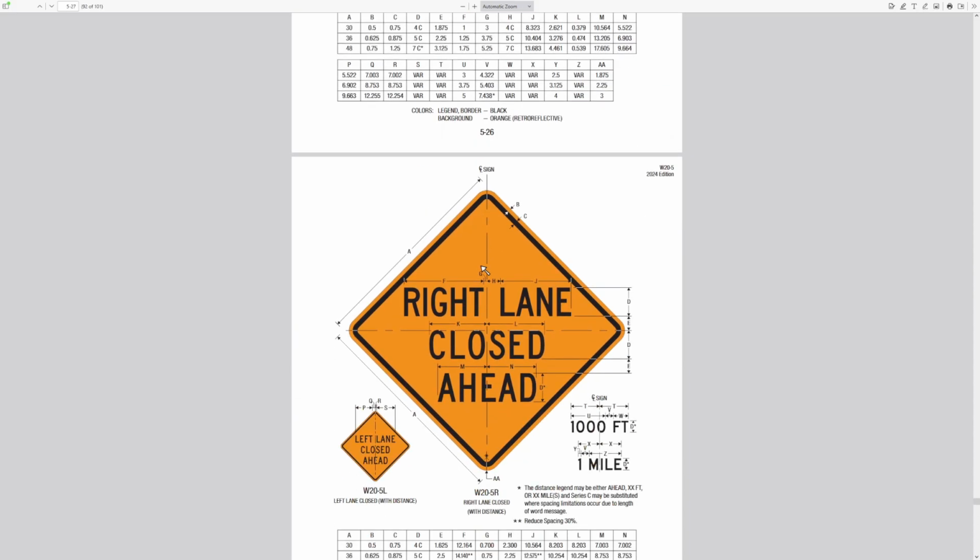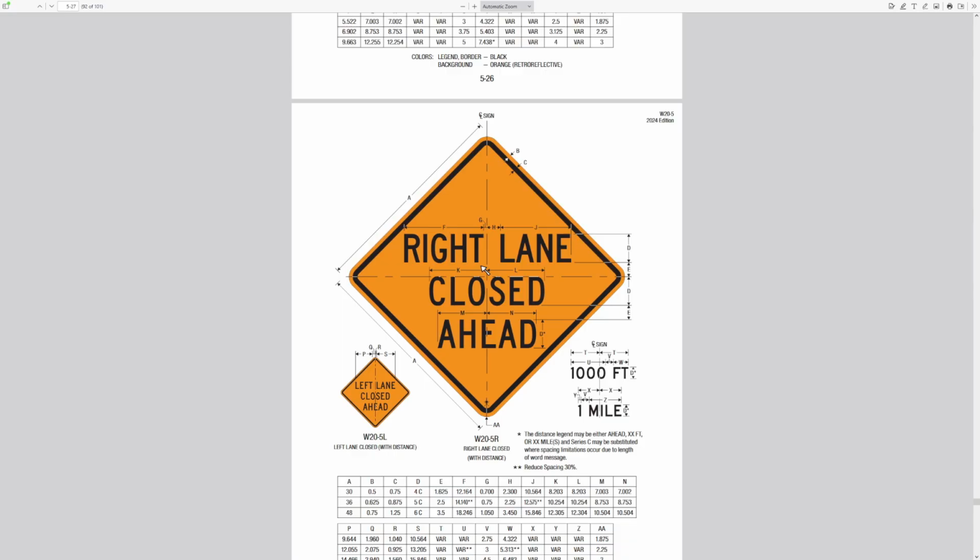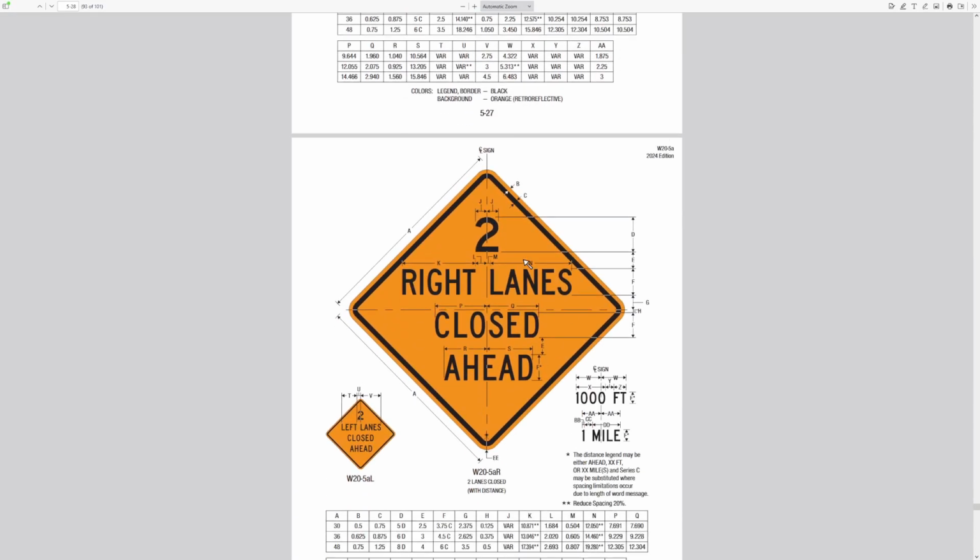Nearing the end here. There's less than 10 signs left, like 9 signs. Right lane closed ahead. Good. 2 right lanes closed ahead. Now that's a twist. That is a twist. I like it. I like it.